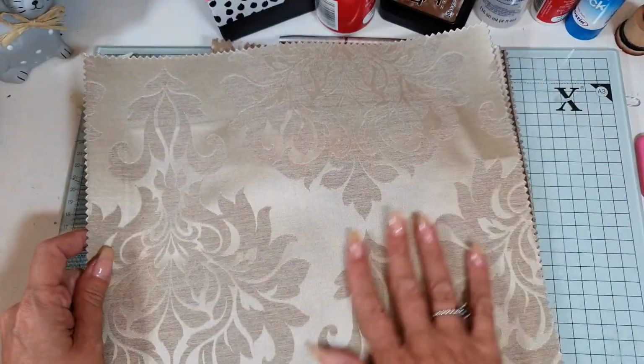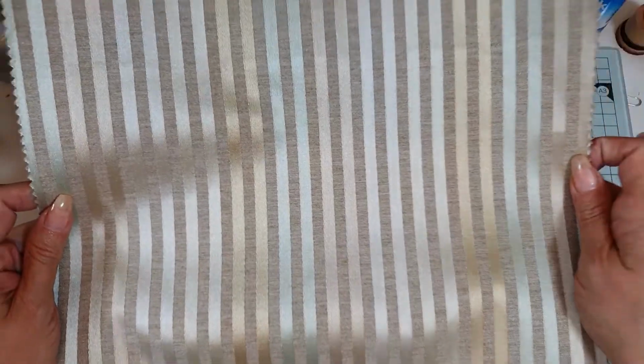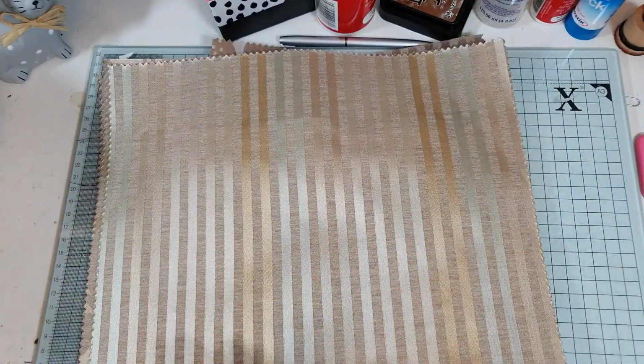Because it's just, oh, it's delicious. And these pieces are roughly the same size.